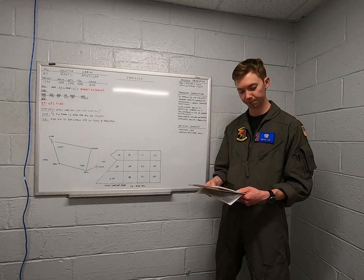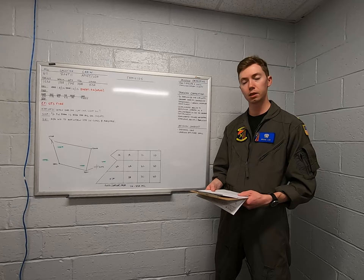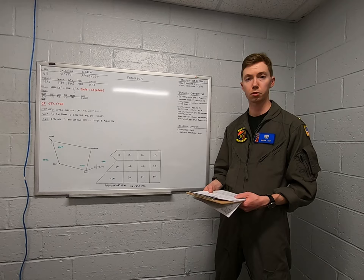For our hypoxia today, it'll be know your own personal symptoms, as well as keeping the cabin altitude in your scan. If we're below 10,000 feet cabin altitude, we can always drop our mask and breathe the ambient cockpit air, as well as keep in mind that if the other air crew is completely incapacitated, you may need to direct them through their own adverse physiological symptoms checklist.